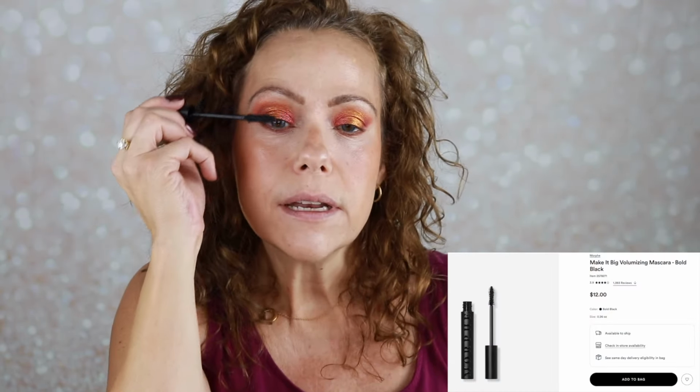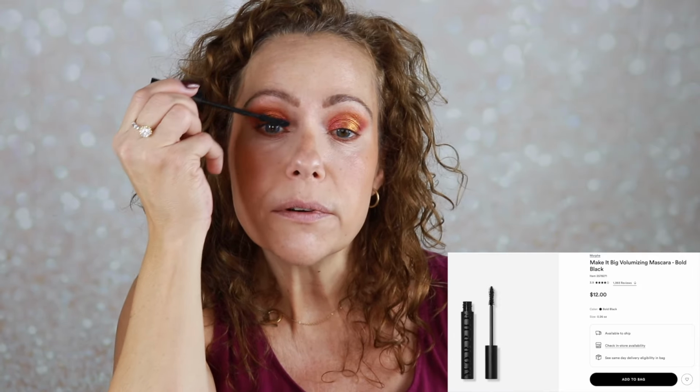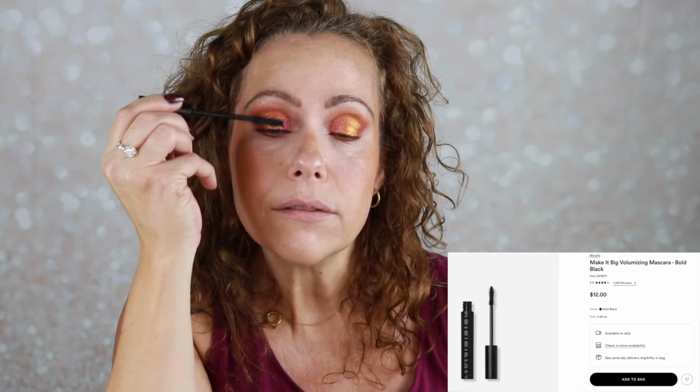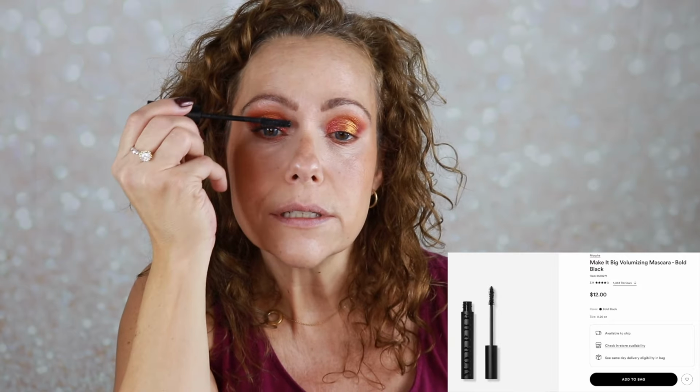So this one has a bigger wand, but the benefit of this one is that it just builds up super fast. I can be lazy and just put one coat on both eyes, and I have a plenty. If I have a bolder look, then I just take my time and build it up more. Here's one coat, and here is two coats. It's a nice mascara.